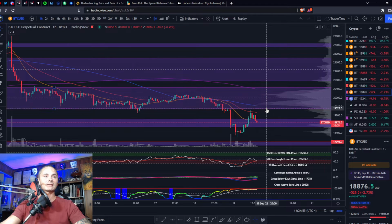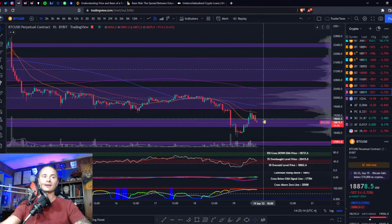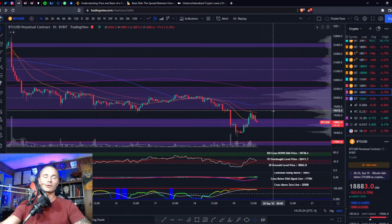2,000, basically right at the bottom of this previous range. So maybe we get the bounce up to there. I think that has a less probability, but either way, I don't think we get above the 100 at the 19,600 region. We could possibly make a higher low here at the 18,680 region, then come up to the 100 and get rejected. That is another scenario.